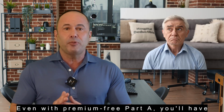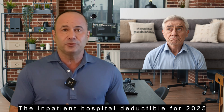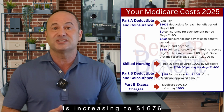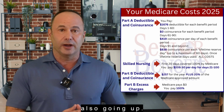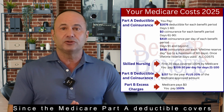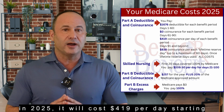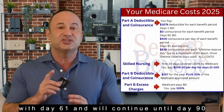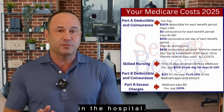Even with premium-free Part A, you'll have costs if you use your benefits. The inpatient hospital deductible for 2025 is increasing to $676. Coinsurance costs for hospital stays are also going up. Since the Medicare Part A deductible covers your first 60 days in the hospital, in 2025, it will cost $419 per day starting with day 61 and will continue until day 90 in the hospital.